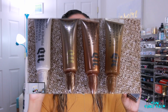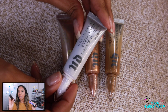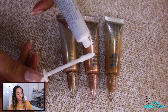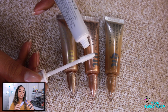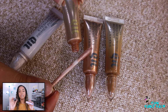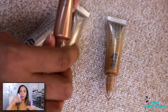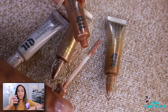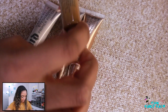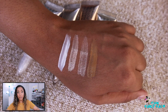But I got the shade Freebase, which is a matte white, and Caffeine, which is a matte kind of caramelly tone, which is actually my skin tone, and it's a really beautiful tone. And then I got Major Sin and Sin, which are shimmery shades. Sin is more of a champagne. Major Sin is more of a deeper golden champagne. These are really pigmented. They will give you a primer base combination. So if you wanted a base under your eye color, your eyeshadow colors to really make them pop, then these will really help out. And I do love their primer potion already.